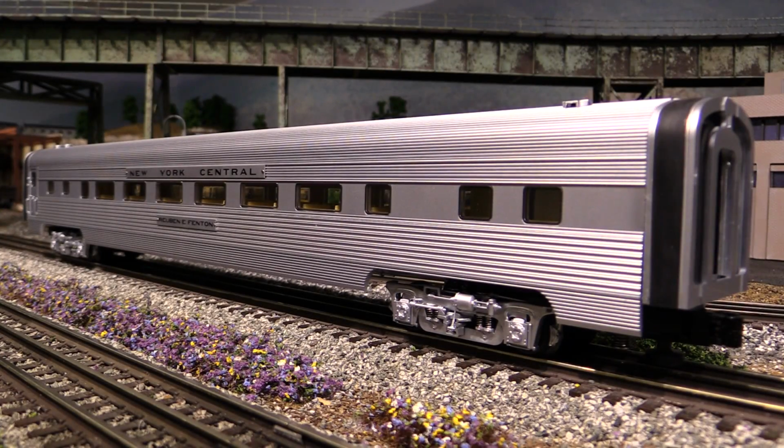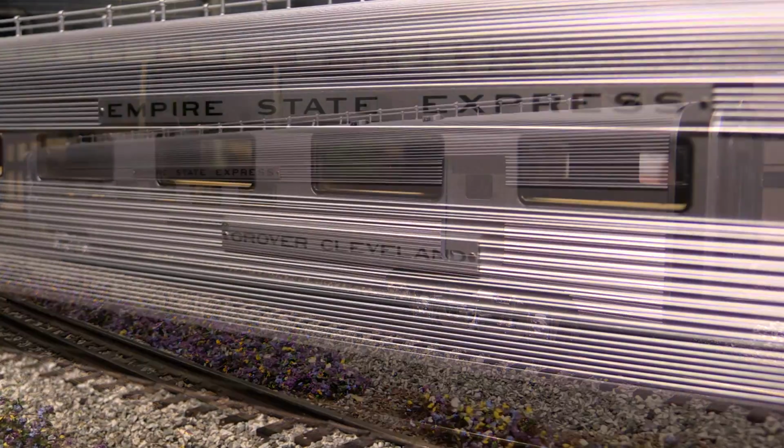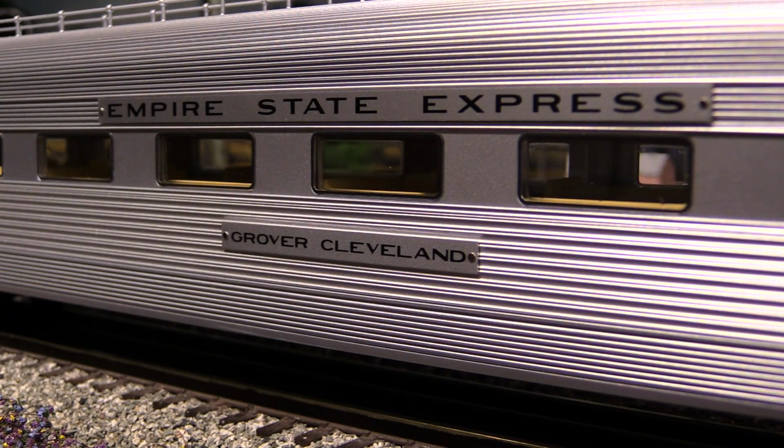All right, so we've been looking at the Ruben E. Fenton coach for long enough now. So now that we've got all the basics of these cars out of the way, let's take a look at the other three cars that are included in the set. So up first, we've got a combine car. This one's called the Grover Cleveland, after the former president.